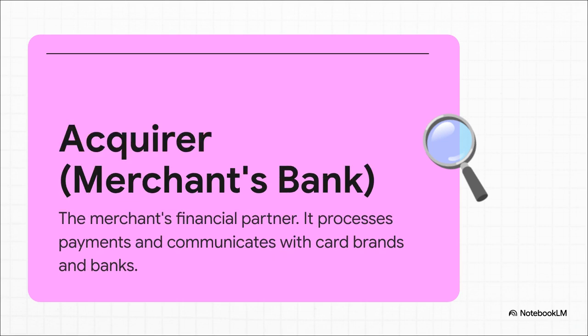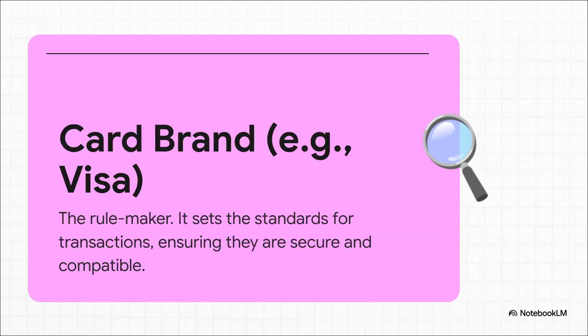From that gateway, the baton gets passed to the acquirer. Now, this is basically the merchant's bank. You know, the bank for the store you're buying from. It takes that encrypted data and officially shoots the payment request out into the wider financial network. And who's next? The card brand. We're talking Visa, MasterCard, you name it. These guys are like the air traffic controllers of the whole operation. They don't actually hold any money, but they manage all the highways and byways, directing that request to the one place that can give the final yes or no.